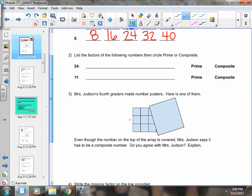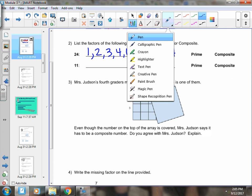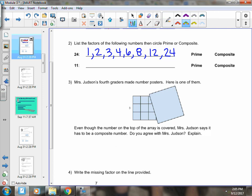Okay, factors. Factors are the numbers we can multiply together to get a certain product. There are a lot of them for 24. 1 and 24. I know that 2 will be a factor because 24 is even. 2 times 12, 3 times 8, 4 times 6. Now you do not have to put them in order like Mrs. Judson does. You can put 1 times 24, 2 times 12, and pair them up with their factor pairs. But if you do it like Mrs. Judson, you can then think of it as a factor rainbow, which is always really fun.